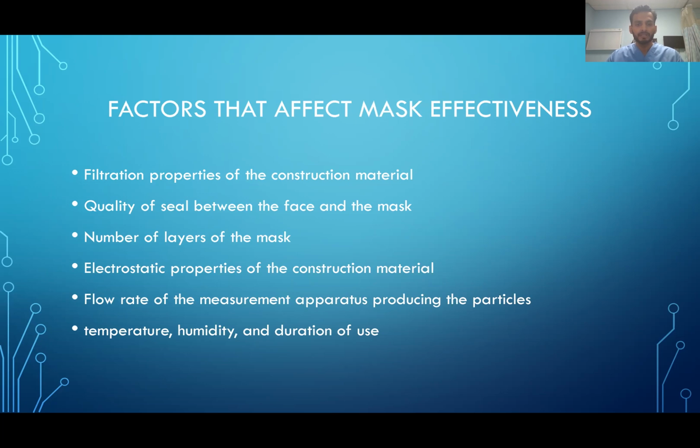pathogens. The flow rate of the measurement apparatus producing the particles also has a great deal of effect on the effectiveness of a mask's filtration abilities, as do the temperature, the humidity, and the duration of use.